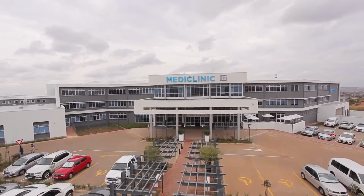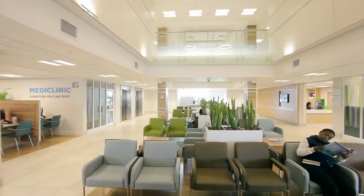After completion, the building continues to offer a whole range of possibilities.